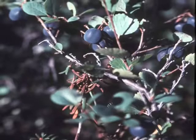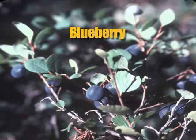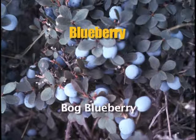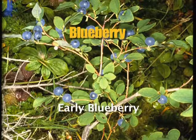Now let's take a look at our favorite berries. Blueberries grow on an erect shrub up to 2 feet high. The leaves are small and oval. There are three main types of blueberries in Alaska. The bog blueberry grows in the bogs, woodlands, as well as tundra up into the alpine areas. Flowers are bell-shaped and light pink. Early blueberries are found in the moist coastal forests and meadows.